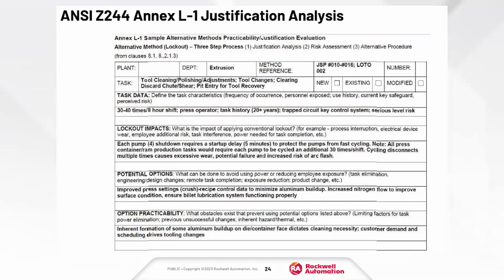This is just an example here, so you can kind of see task data. You have to identify, person's doing this, their tool changes, cleaning, whatever. So you define it, how often it's going to be. That's a big thing. Again, what are the impacts if we lock it out? It's going to interrupt service. There's something in the process that can't wait for the time to shut down and start back up. Then you put in there, are there things we can do to negate the person being in there? No, we have to have a person there. So we move on. Again, this seems simplistic. A lot of people don't like doing it, but I'd highly recommend having this written out because, as more people get involved in the project, everyone's on the same page and understanding what we're trying to achieve.